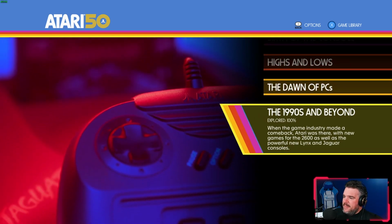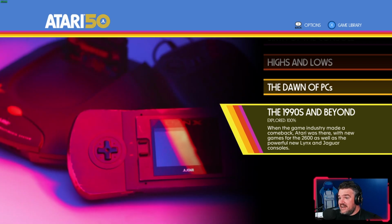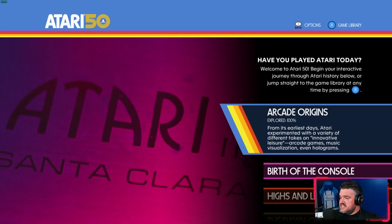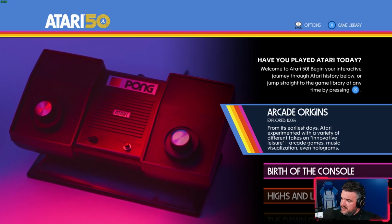And this collection is fascinating. It's not cheap. I'm going to tell you that right now. Now, you're getting a lot for it. There's a lot of games in here, which I will show you, and a lot of other content as well. But it is expensive, and I think that this collection is not only good, but it's important.